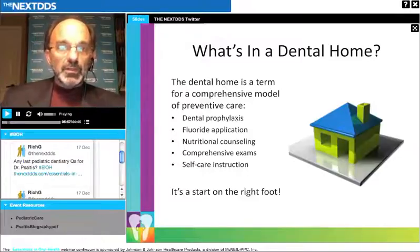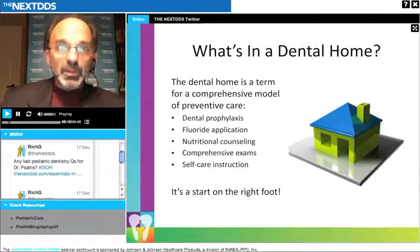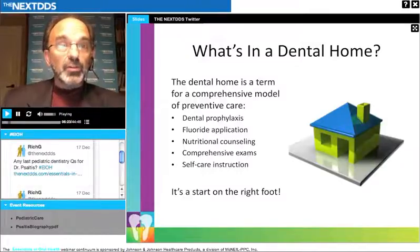When we have children coming into our practice and creating a home for them, this is because we are able to see them on a regular basis. We are able to do comprehensive examinations. We are able to treat them in a fashion that is more conservative. We can do dental prophies. We can recommend fluoride supplementations. And we can also provide one of the most important things, and that is self-care instruction. Now, self-care instruction is actually quite a bit greater than just brushing and flossing. It includes talking about some of the things that are nutritional and caries, and the foods that will create caries.